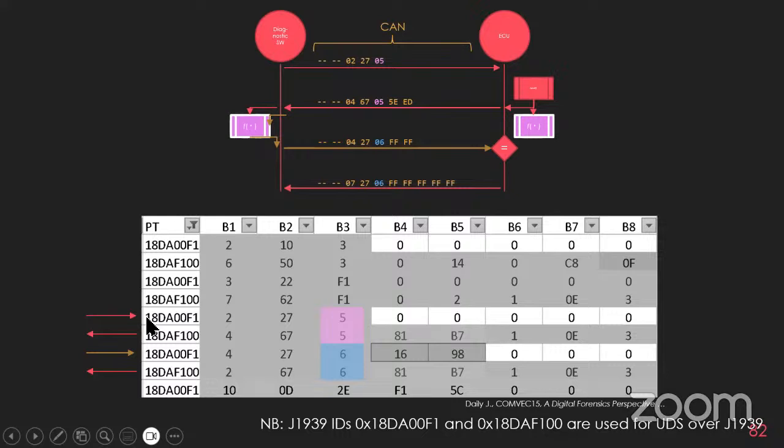So here's the seed request. Here's the seed response. Here's the key request and the key response. And this is an actual example from, I don't remember what ECU, probably a Cummins engine controller, because it comes from Dr. Daly's research. And that's the difference. This is what you would see in a traffic capture down here, and this is what it means in the protocol sense. Seeing some nodding heads.